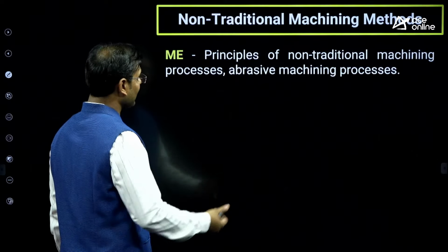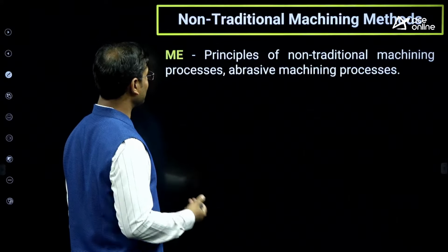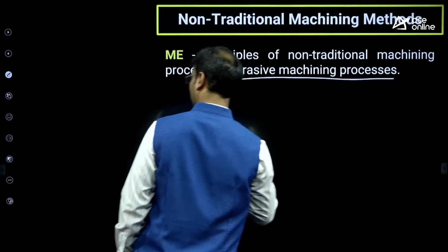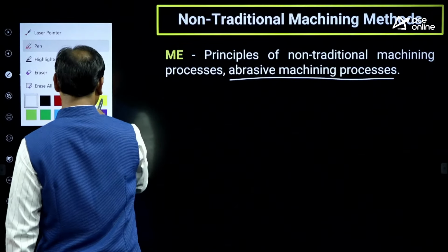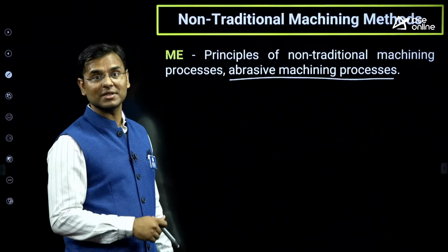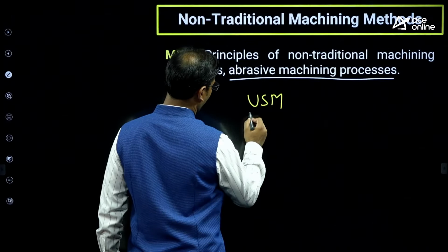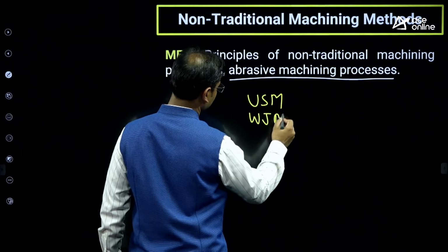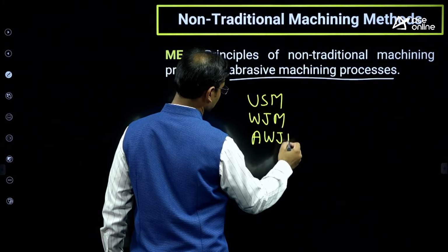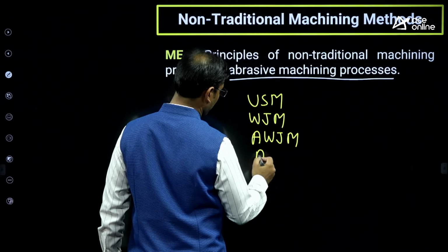Then guys, just say in mechanical, they made one big joke. What did they write? The principles of non-traditional machining process, and only abrasive machining processes they wrote. Which are the abrasive machining processes? Abrasive machining. Abrasive is going to work, that is the ultrasonic machining method, USM. Water jet machining method, abrasive water jet machining, or abrasive jet machining.